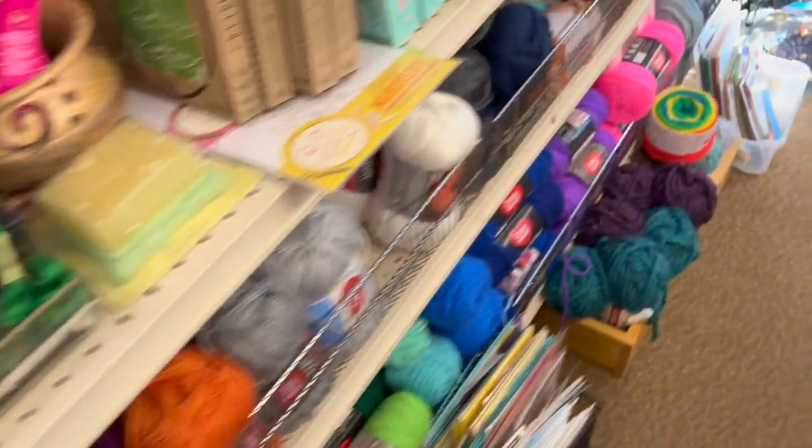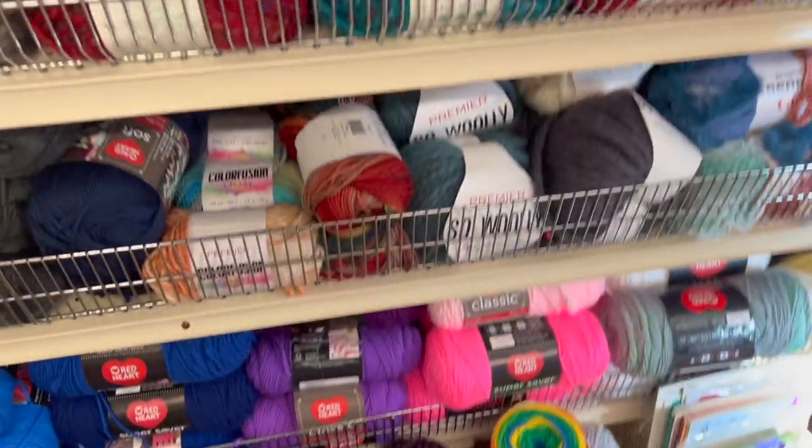I'm sorry about the traffic noise. We are on a super busy street here in the Airbnb. As I mentioned before, we just never go to yarn stores because they are nowhere near me. I mean, probably the closest one is more than 4 hours away. Maybe, no, actually it's probably 2.5 hours, but still.